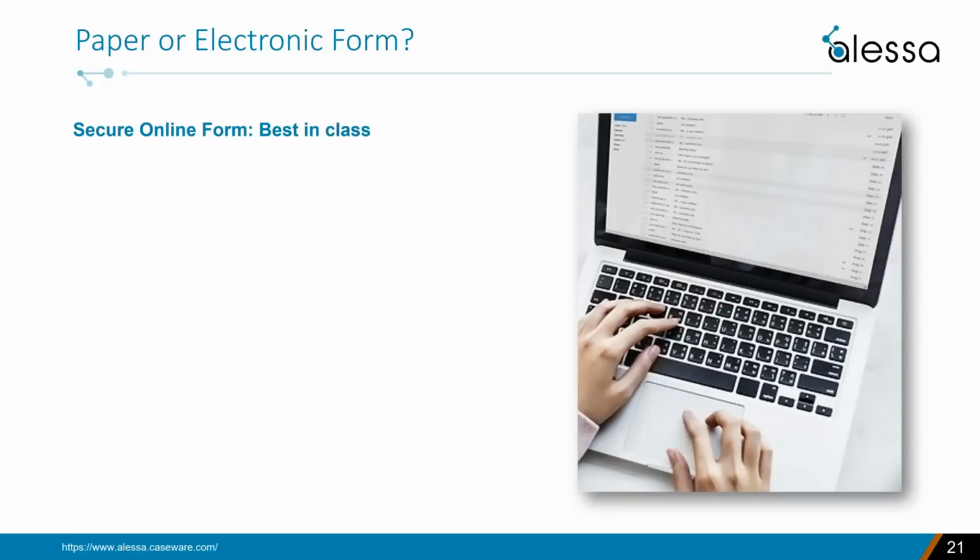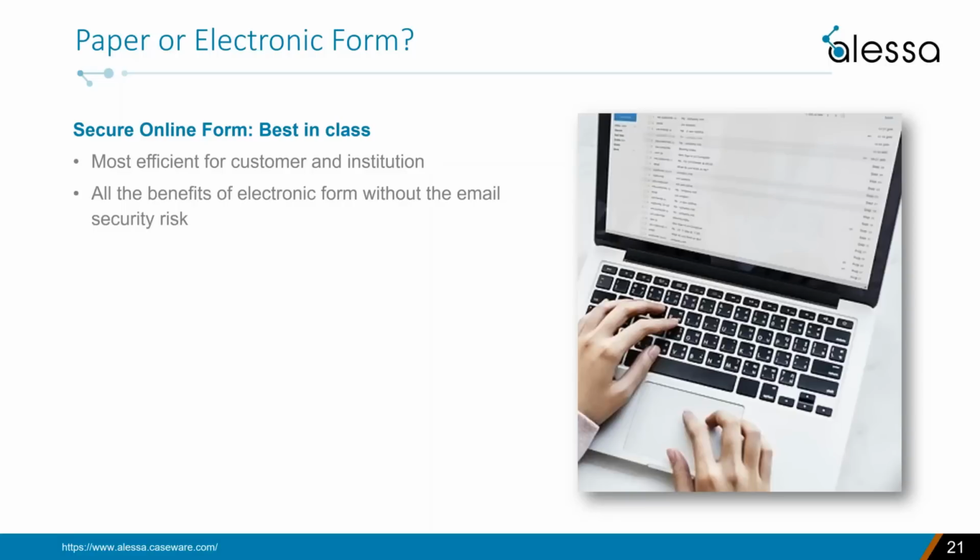Using a secure online form is really the best in class way to go, and I think more and more financial institutions will be moving to this method. It's certainly most efficient for both the customer and the institution. And when it's designed properly, this format gives you all the benefits of an electronic form without the email security risk.